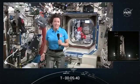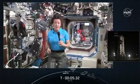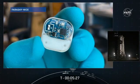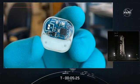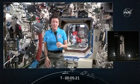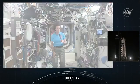One of the new facilities that will be coming up on SpaceX 23 cargo mission is called the Faraday Research Facility, and it's able to house 4 different experiments at once. 3 of them will house small organisms. The 4th experiment will be a medical experiment to look at remote controlled delivery of medication. So that will be an interesting technology demonstration as well, and we'll be able to install that facility into one of our express racks here in the laboratory.